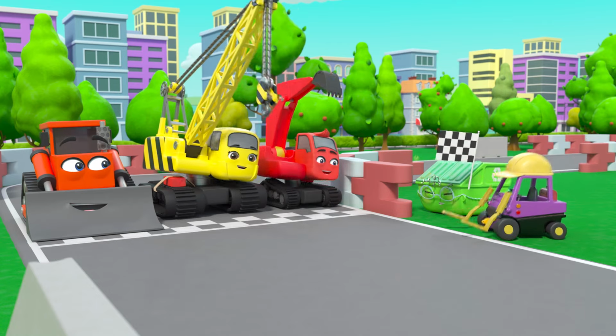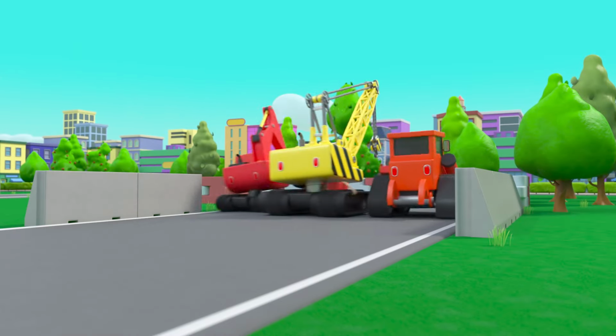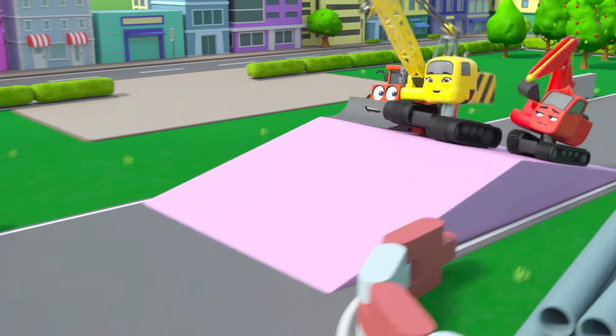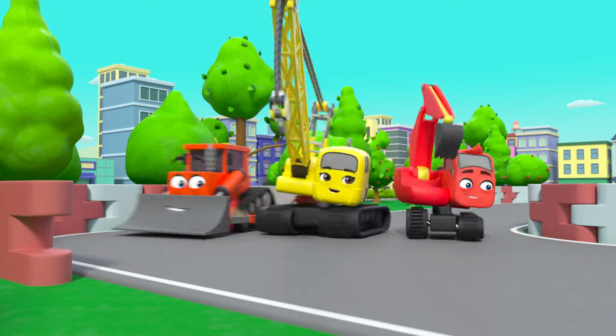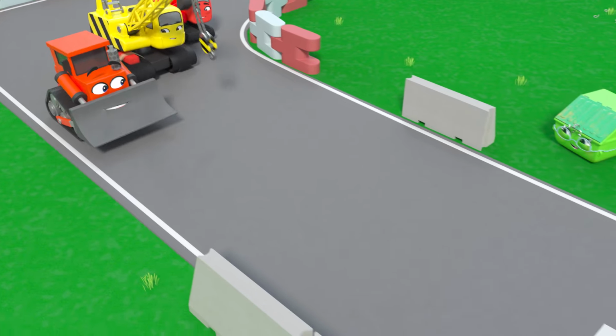Go, go, go! Off they go around the corner. Wow! Everyone is equally fast. They're going up the ramp. Everyone is having so much fun. Around the bend. I wonder who's going to win.